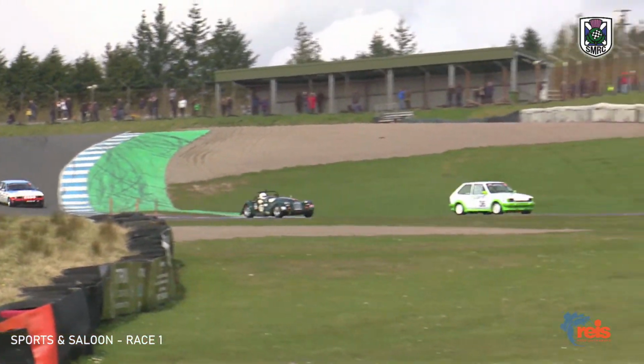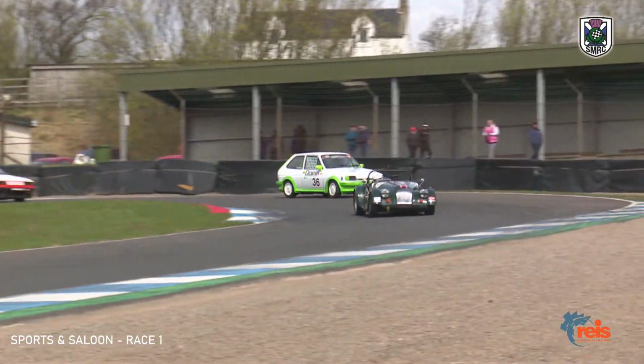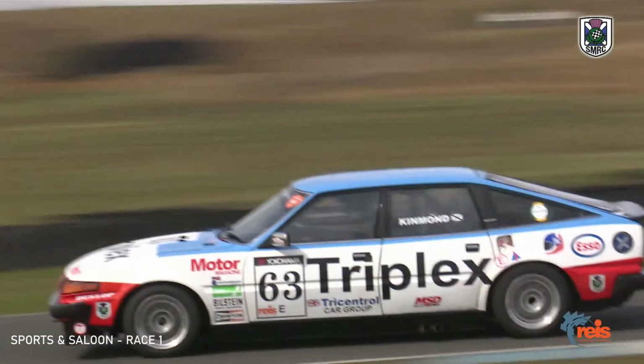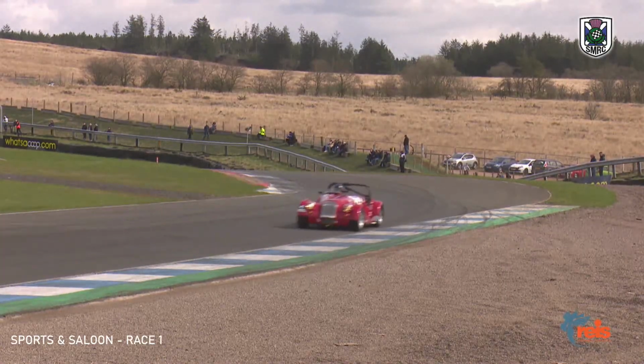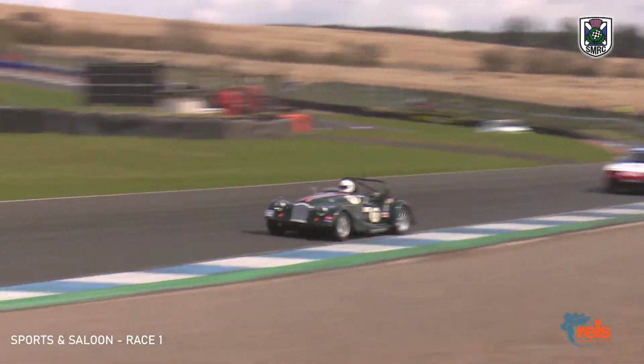We'll talk a little bit more about the David Leslie Trophy as we get into that, but we see the number 77 of Tommy Gilmartin there. A little flick of that Rover 3500 there. Let's take you through the classes once again then on these closing stages of the race.